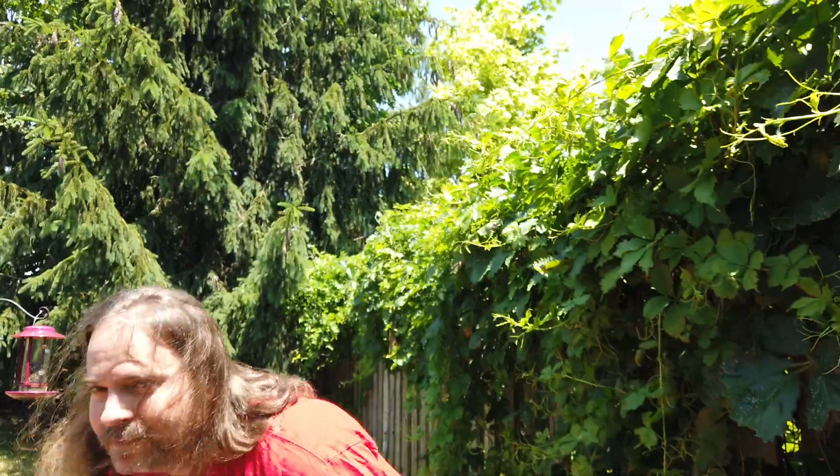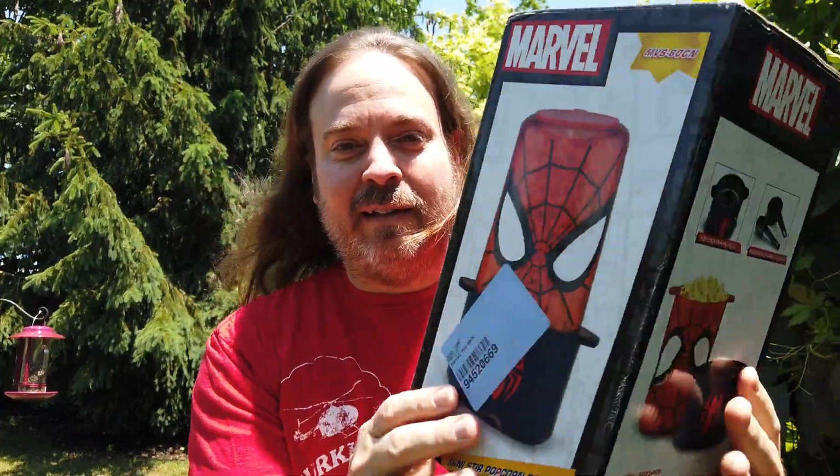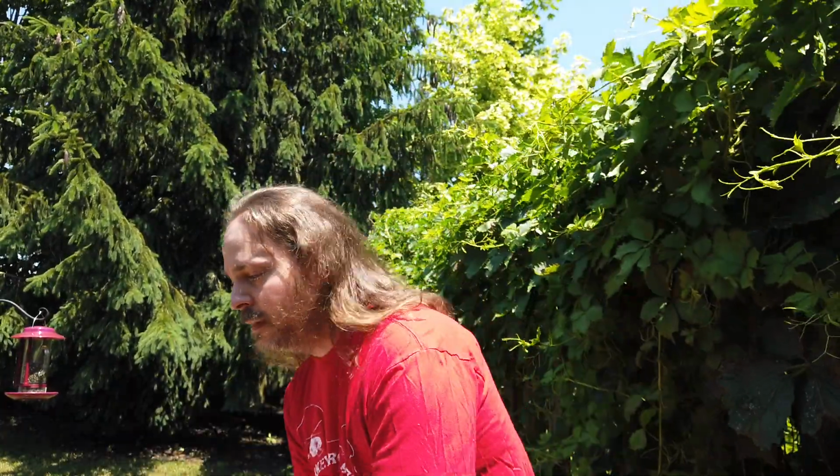But first, it is Father's Day, so let me show you what the kids got me for Father's Day. Nothing like a good old-fashioned popcorn maker, except this is the Spidey version. It's a little personal-sized popcorn maker. It does your popcorn the proper way, not by air. Add a little bit of oil, stir it in the pan, as close as you can get to kettle popcorn, but done like this. So that's cool. Thanks, kids, for that.